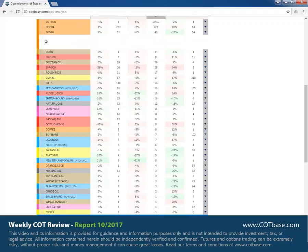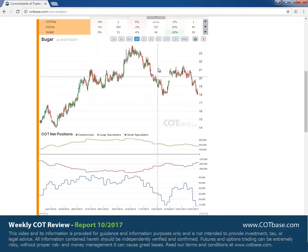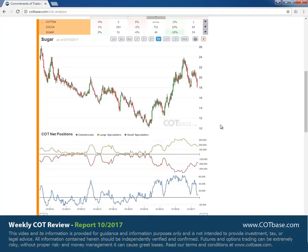And the last market for this review, sugar, with a 46 report extreme in large speculators. So that's not a significant extreme. What we can see from the chart is the last major extreme was this bearish one, which was present in the market for quite some time, but eventually you can see it had its effect on the market, and from there there was a significant and dynamic decline happening in sugar.